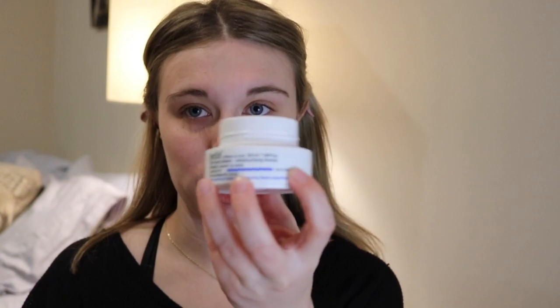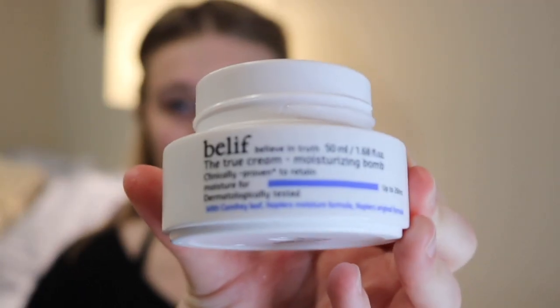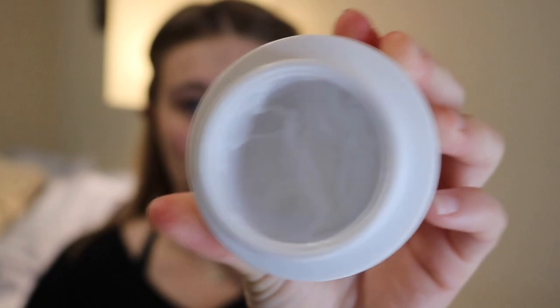The first thing that I'm going to do is I'm actually going to moisturize my skin. This is that Belief moisturizer that I was talking about in the last video. Let me see if I can get it to focus in here. There we go. Yes, and this is the cream one. So it's got the white stuff, not the blue.